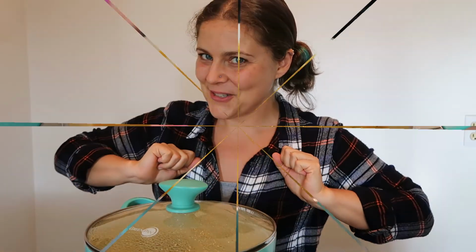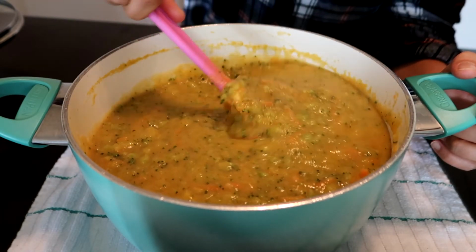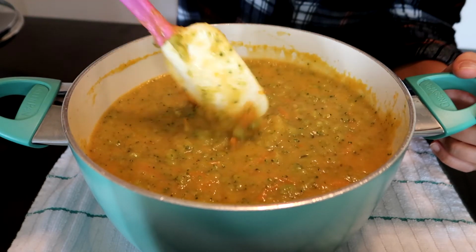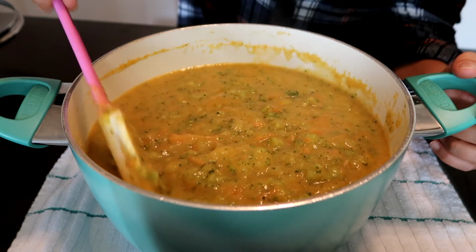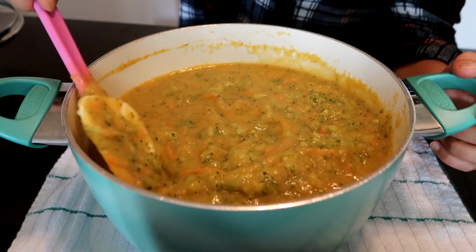And then my soup, let me show you a close-up of my soup. This is without a doubt one of the best soups I've ever made. It smells so good, it tastes so good. And this is the texture I like. I like it to have some chunks.